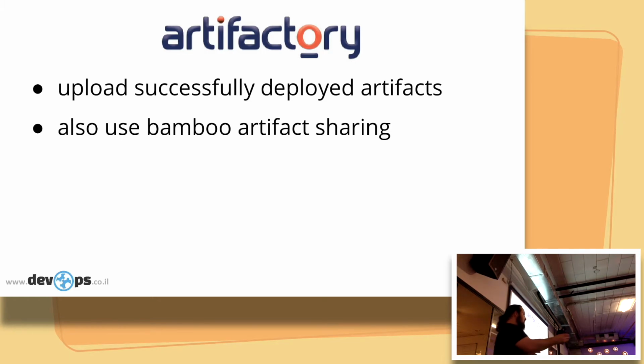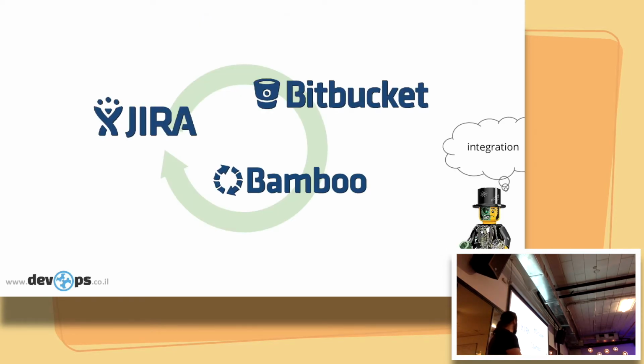But actually for the builds and deployments inside of Bamboo, there was no reason to use an outside server like Artifactory to push and pull from. That was just useless because Bamboo has its own internal artifact sharing. It saves artifacts of every build, and you can use those artifacts later for deployments or for other builds.